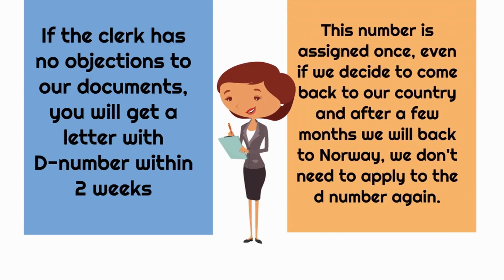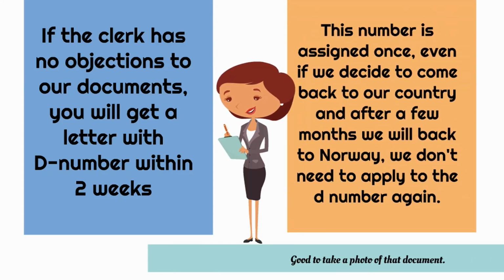This number is assigned once. Even if we decide to go back to our country and after a few months return to Norway, we don't need to apply for the D number again. Good to take a photo of that number.